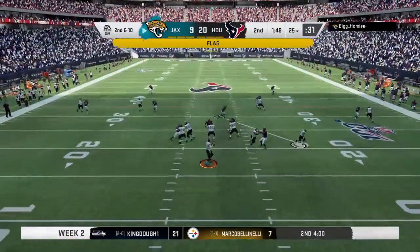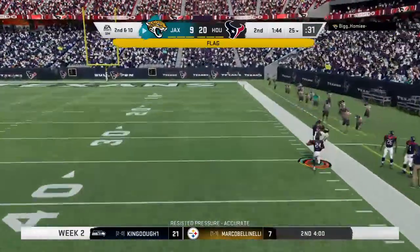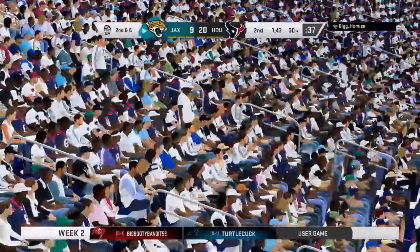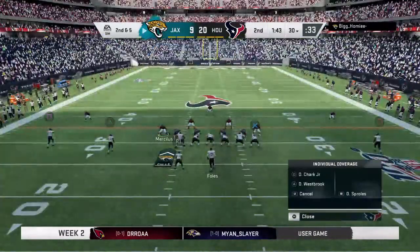Flag comes in. This might be a free play. He's going to go deep for Conley. And I think that one might have been intercepted, but he will be ruled out of bounds. So this will go only as incomplete. Here's a 2nd and 5 now after the offsides penalty.